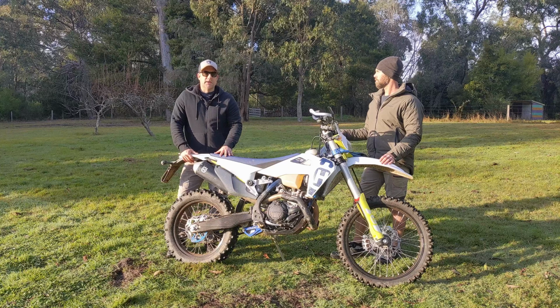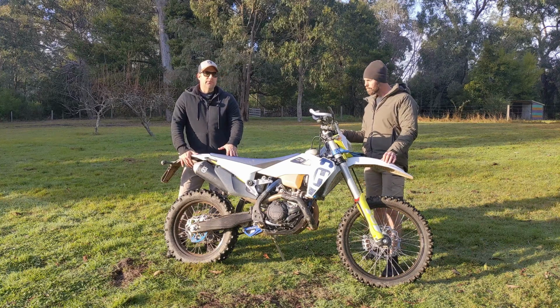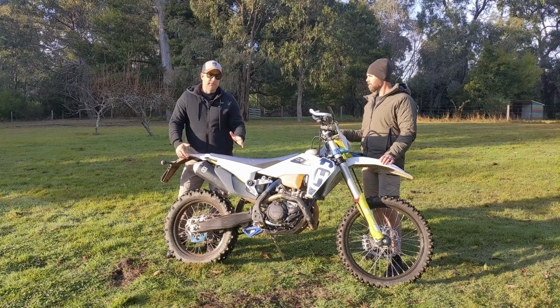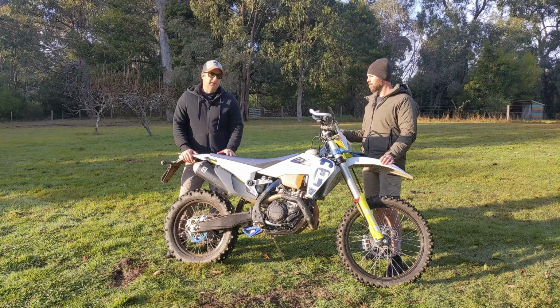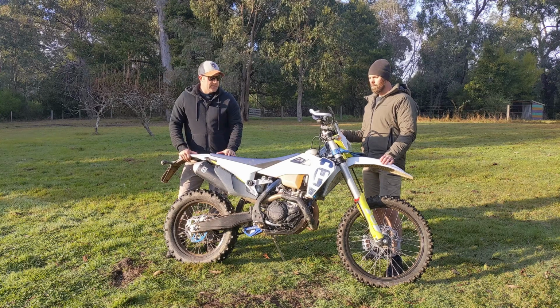I'd have the two-stroke any day, but for anything else, if there's a lot more open terrain, I would have this or the 350. I've had two 350s before, and the size difference, you can't really feel it all that much, probably a little bit in the engine, but it's a great bike.